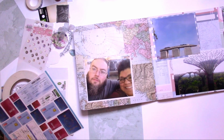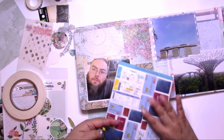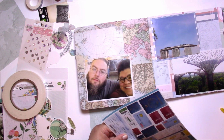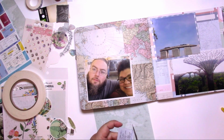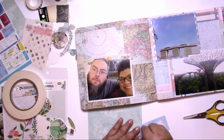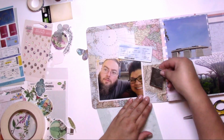All the maps were so much fun to use, and then you get a few pieces of that 6x8 pack. I believe that's from Minte, and I did a little fussy cutting. I don't remember if I saved my actual real tickets, but I thought it was a cute idea to use the fussy cut one.